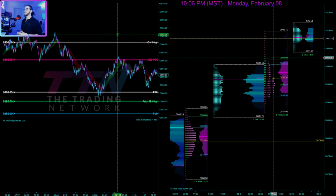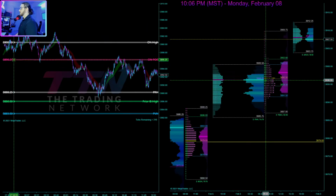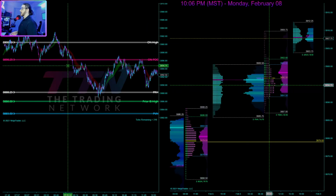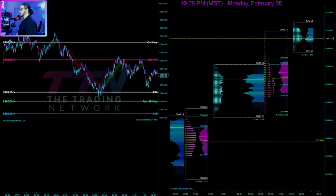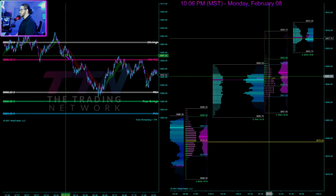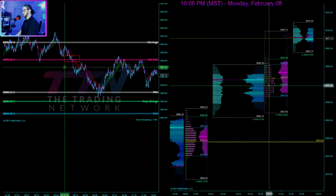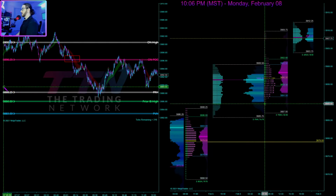that holds significant weight because larger players, institutional players, whatever you want to think of it as, are doing business there. So we're viewing this 38.96.25 level as the line in the sand. So you can have an if-then scenario: if we break this 38.96.25 level right here, then I will look for short opportunity down to the prior range high at 38.88.25, right down here, right?